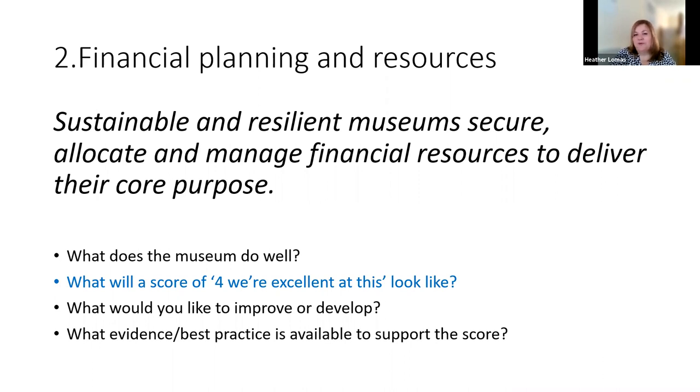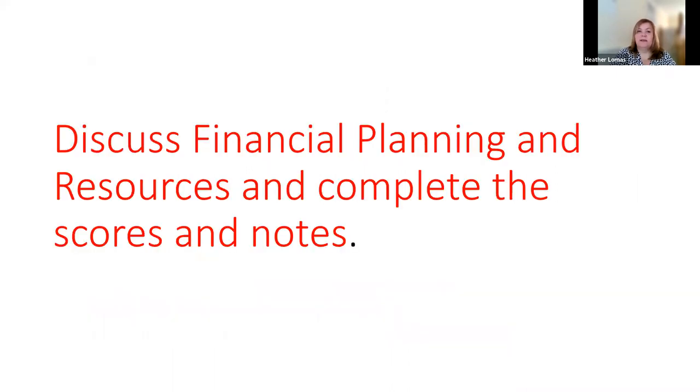Think about what that score looks like for your organisation and what within financial planning and resources the museum would like to improve or develop. Look at the questions on the form and think about the evidence and the best practice that's available to support your score in this area. Discuss your financial planning and resources and complete the scores and the notes. And please come back to the film when you've had an opportunity to do that.